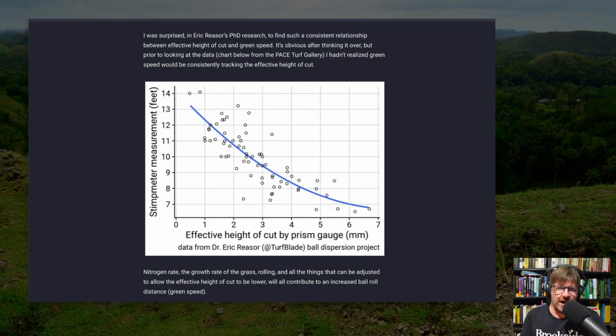And when I looked at those data from Eric, I realized that the mowing height really is critical. And I've often thought of it like, okay, a double cut makes the green speed faster, or rolling makes the green speed faster, or cutting the nitrogen rate makes the green speed faster, or increasing the plant growth regulator rate makes the green speed faster, or all of these things that can have an effect on green speed. Reducing the clipping volume will eventually lead to an increase in green speed.